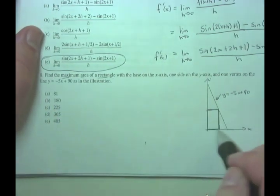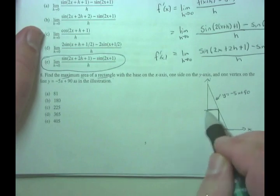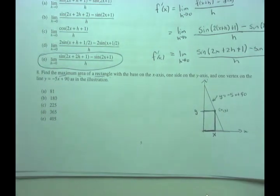So focusing on the rectangle, this is movement in the x direction, so this is going to be x. This is movement in the y direction, this is y. So this is the actual point xy, which is on this line, y equals negative 5x plus 90. What do we want to do? Step 1, read problem, draw picture.